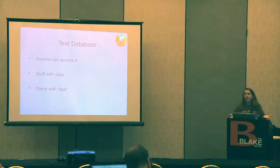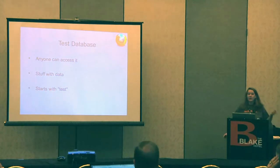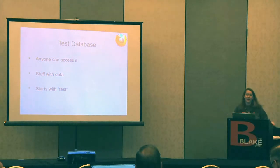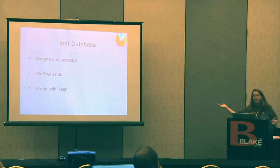Now, why is that such a big deal? What is somebody going to do? Well, they can stuff that database, they can create tables, they can drop tables, they can stuff it with data. They can start putting so much data into your tables. Well, who cares? Nobody's using that. Yeah, but the file system can get full. Your logs can get full. There's a lot of junk. They can slow down your replication by putting too much stuff in it.